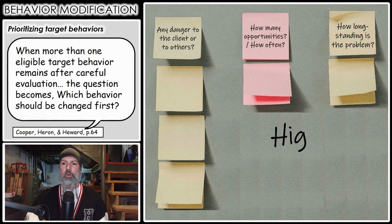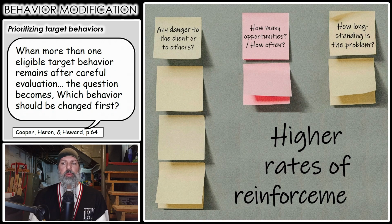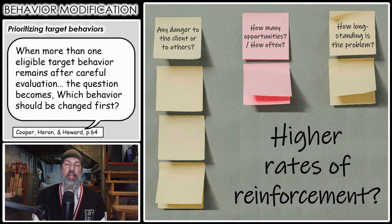All right, number 4. Will changing this behavior produce higher rates of reinforcement for the person? So what this is asking is, if you change the behavior, will that allow this individual to achieve higher rates of reinforcement? Will that allow this individual to basically be reinforced when that behavior is made?